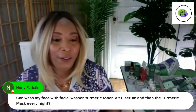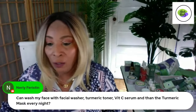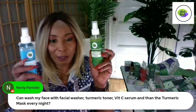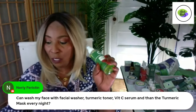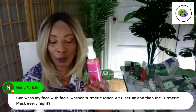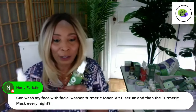So Nearly washes her face with the cleanser, and then she's going to use a toner. Now, she has the turmeric toner, and we have others like the blueberry, the green tea. We also have the fresh rose, and we have the vitamin C. So any one of the toners that you have, after you wash your face, you're going to apply the toner.